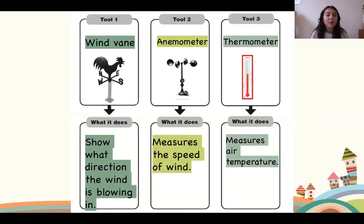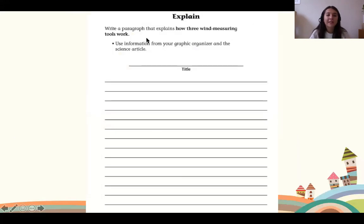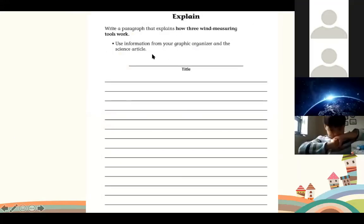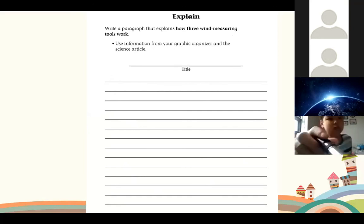So again, this PowerPoint will be sent to your parents so you can have a look at it, or you can take a picture of this. So use this to help you. I want you guys to write a paragraph that explains how each tool works. You can give it a title. So you could say, how we use weather tools. You could title it weather tools. It's up to you. Give it a title that is relevant to the topic. Then I want you to write a paragraph that explains how a wind vane works, how an anemometer works, and how a thermometer works. Okay, amazing.